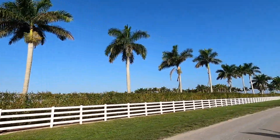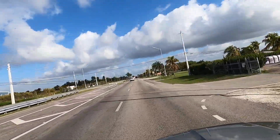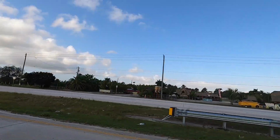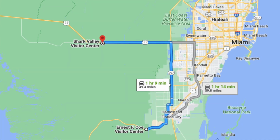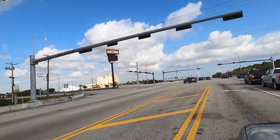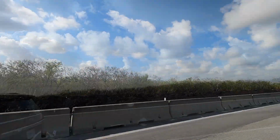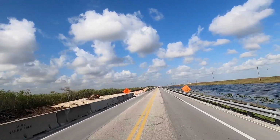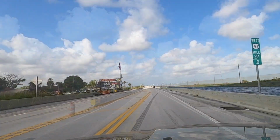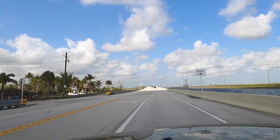We got an early start on the day as we were very anxious to go see some new things. Our first destination for the day is the Shark Valley area in Everglades National Park, which is about an hour drive from where we're staying. Here we are turning onto US 41 West. The section of the road connecting Miami and Tampa is known as the Tamiami Trail. Along this route there are many attractions offering things such as airboat tours.